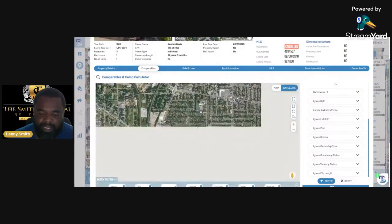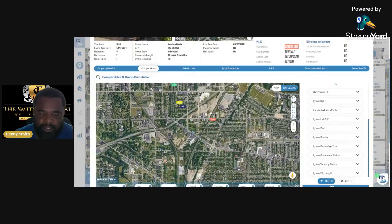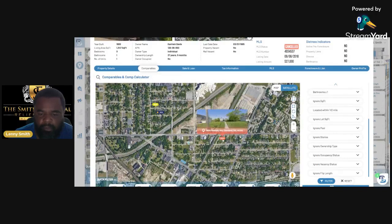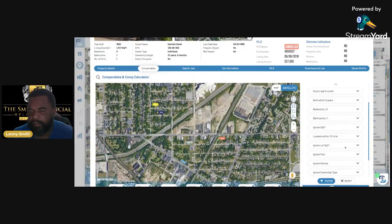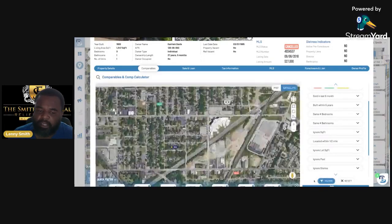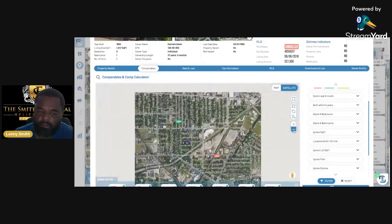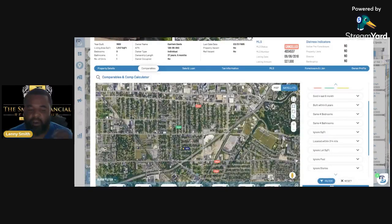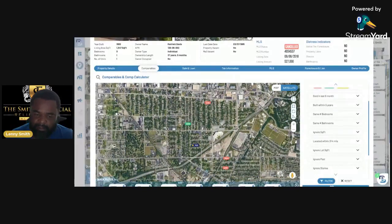We have a comp for 19. Let's see if this is. This comp to us is irrelevant. So, guys, let's go back. Let's put the same number of baths, the same number of beds, and let's click our filter. Widen our range. There are definitely adjustments that we can make.